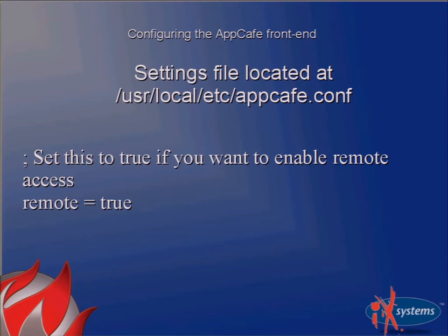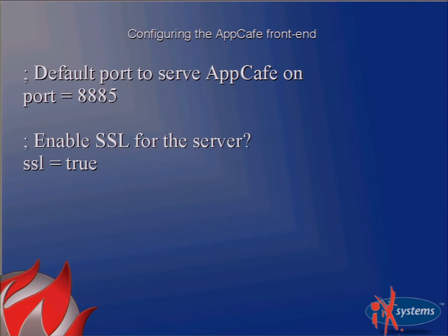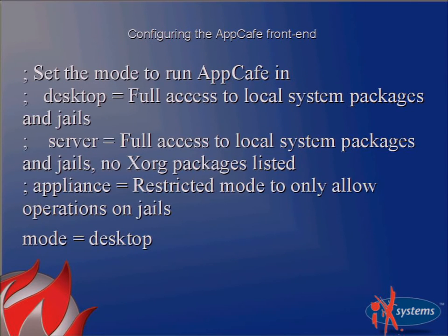All right, so settings are actually located in appcafe.conf in the usual locations, user local etc. And we have the option where you can turn on or off remote, because obviously if you're on a local desktop, you don't want to expose the port and leave that running if you don't care about remote interface. So you would set that to true if you want to enable that. And then, of course, you can change the ports. You could turn off SSL if you want, if for whatever reason you don't want to serve it over that.